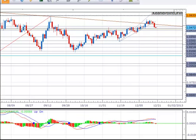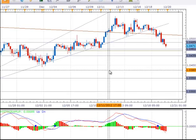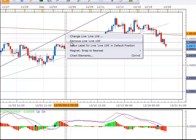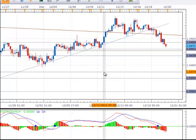Let's go back to the 4-hour chart. Too much going on there. 50% pullback on the entire move, and that could open up a little bit of... We can get rid of that. That could increase the chance of buyers coming in at that level.